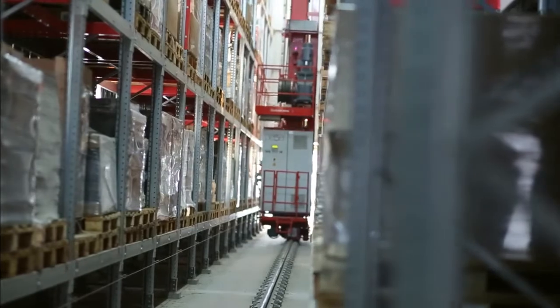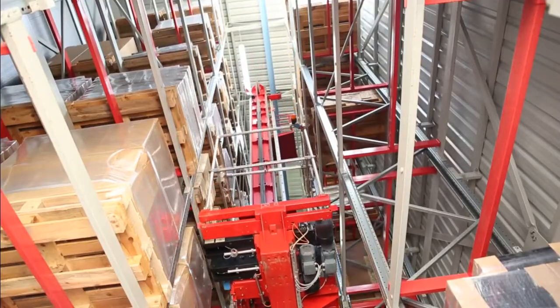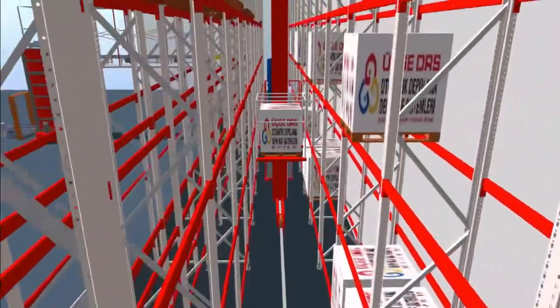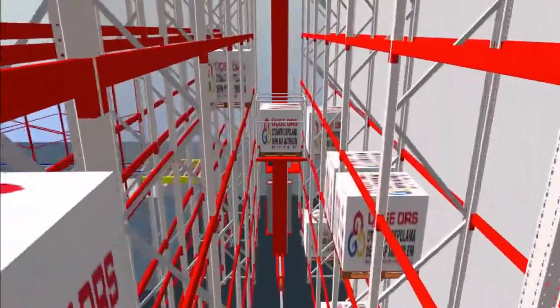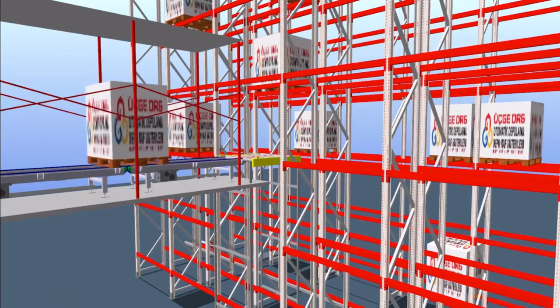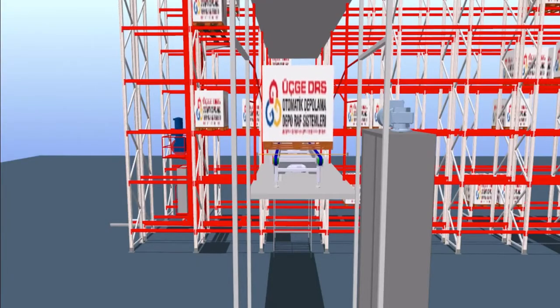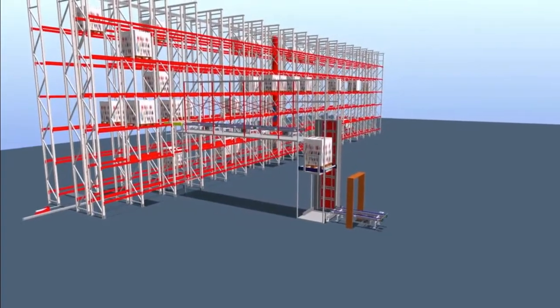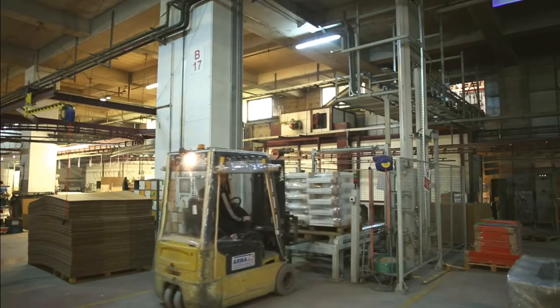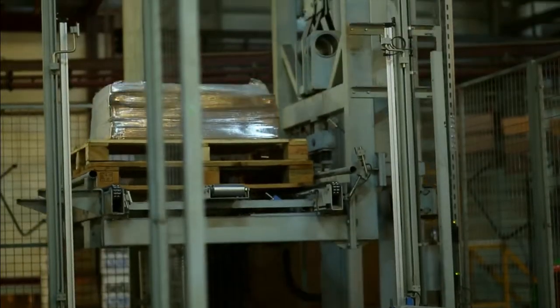One of the most innovative storage solutions that HKDRS offers its customers is the ASRS pallet, also described as the fully automated storage system. It is a system that ensures that palletized products are automatically loaded, stored, and unloaded according to predetermined rules and parameters.